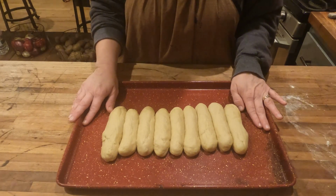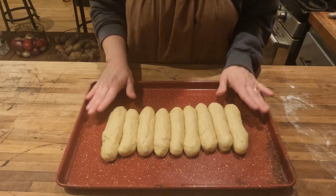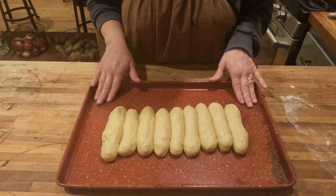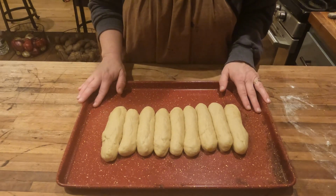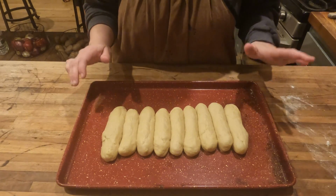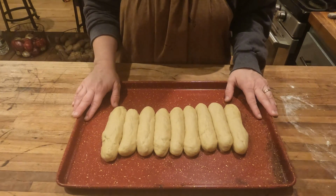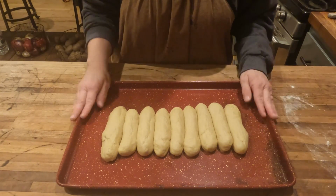So I think what I'm going to do is put them in a warm place and allow them to rise for about 2 hours, and then I will cook them at 350 degrees, probably for 20 minutes. Let's hope for the best, and I will let you know how they turn out.